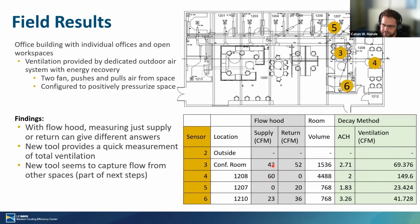Since you have these unbalanced flows here, some of these spaces are actually negatively pressurized, so they could be having flow from other spots within the building. And since all the airflow that is flowing through these ducts is the ventilation air, that's how you can be getting some big numbers. So it was good to see that we can take a quick measurement to verify that all of these spaces were being ventilated, and in some cases potentially over-ventilated. One of our next steps is to investigate a little bit further, just to confirm that these larger numbers are in fact due to flow coming from other spaces, and not an issue in our methodology.